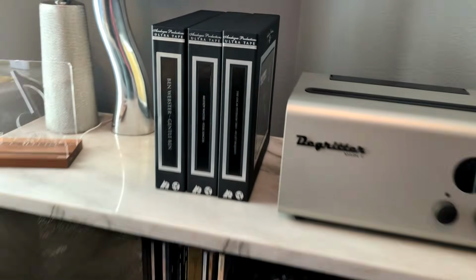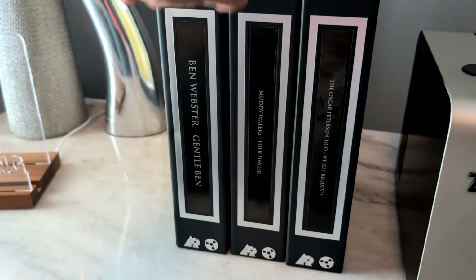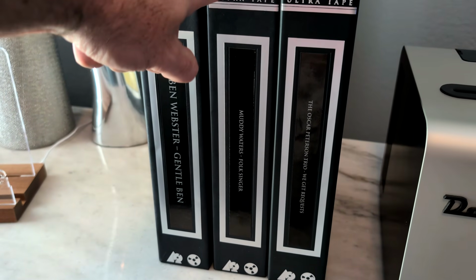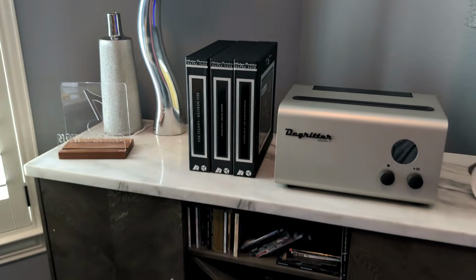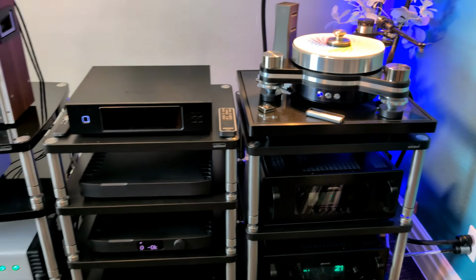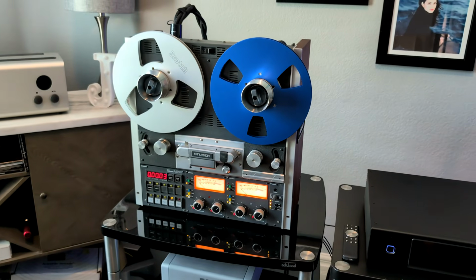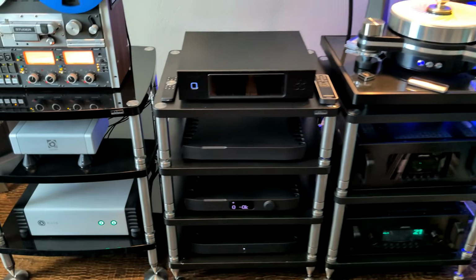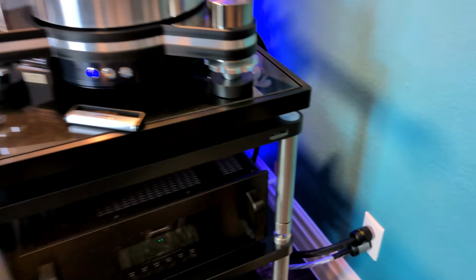We just finished listening to a selection of tapes. I have to say, the Muddy Waters here is my favorite. I did not get to listen to Oscar Peterson, but we're actually going to do a comparison later with the lacquer and the tape. That should be an interesting comparison. But yeah, here's the system. It is so glorious to behold. And if you look here in the corner, there's that hole that the XLR cables are coming through.